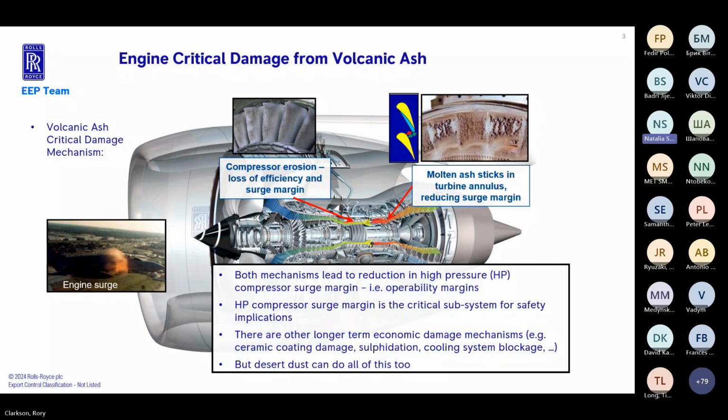But all these mechanisms, which are common between volcanic ash and mineral dust or desert dust, take a very long time to manifest themselves. In anything other than low, moderate to high concentrations, the damage mechanism which will get you first, will stop the engine running, will be one of these two at the top, the erosion in compressors or the deposition of partially molten material in the turbines. And actually most modern engines now are running sufficiently hot that the compressors will last longer than the turbine. So it's almost guaranteed that it will be the turbine that stops you. And it's this loss of high pressure compressor operability.